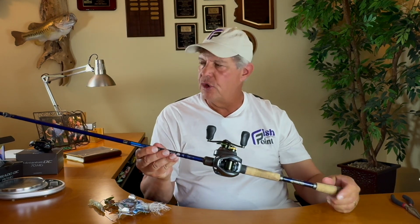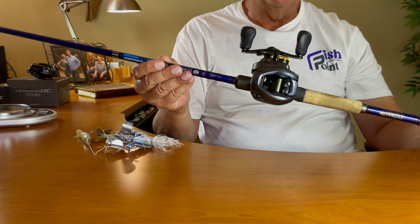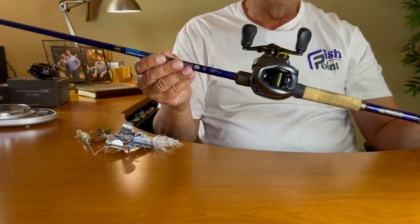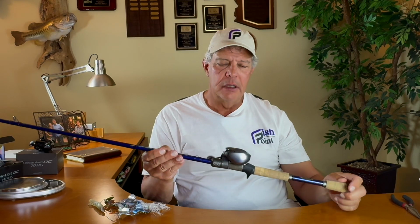I like throwing this with a particular reel. I have in the past been using Shimano SLX 150 DC reels, and I just decided to upgrade. I had 3 of them. I wanted to get ones with a little better smoothness in the retrieve, and so I moved up to the Curado 150 DC. Now, the DC reel is, I think, a critical and key one I've learned that I should use.